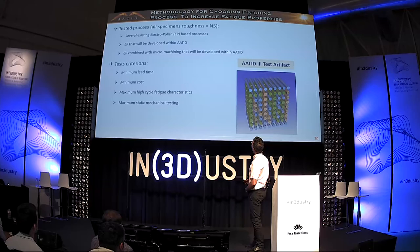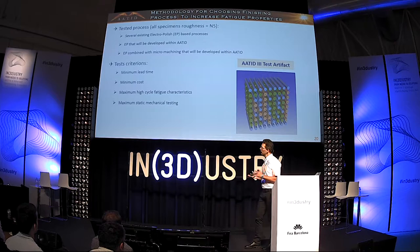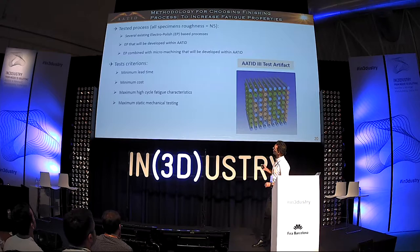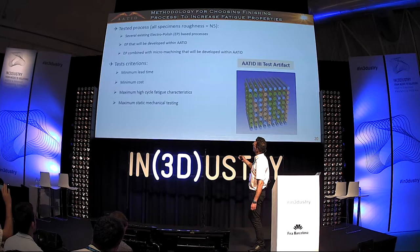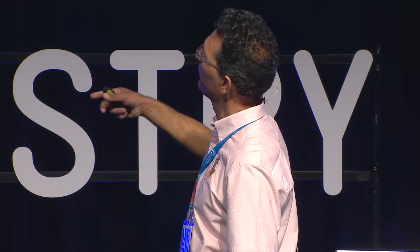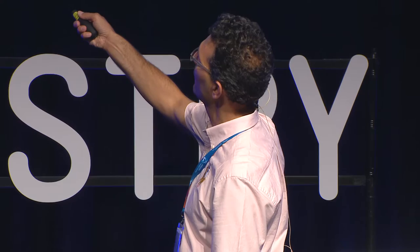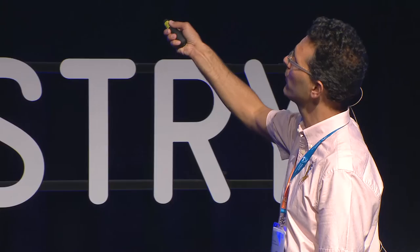Another methodology that we developed is to choose the finishing process. As you saw in the lecture of my colleague, the finishing process influences the fatigue properties, and we want, of course, to increase the fatigue properties because we are dealing with aerostructures. So we designed this artifact and then took the specimens and sent them to several existing electropolish-based processes, and an electropolish that will be developed within AATiD.